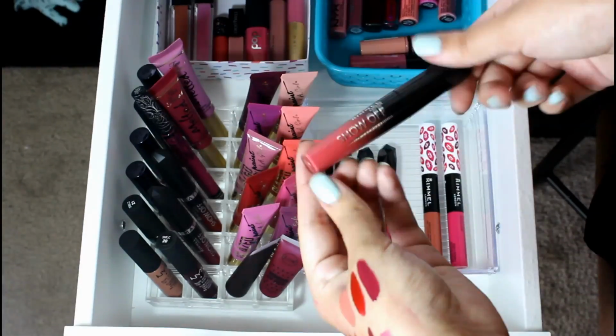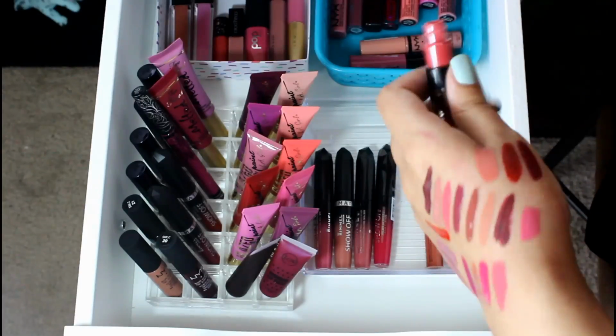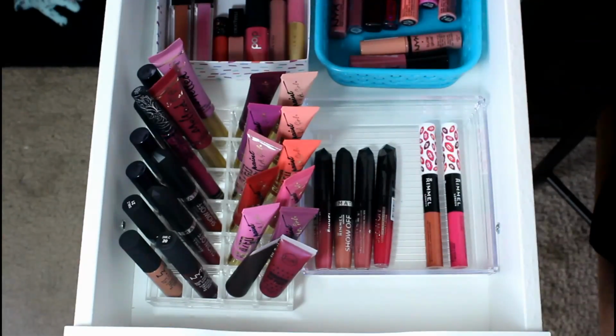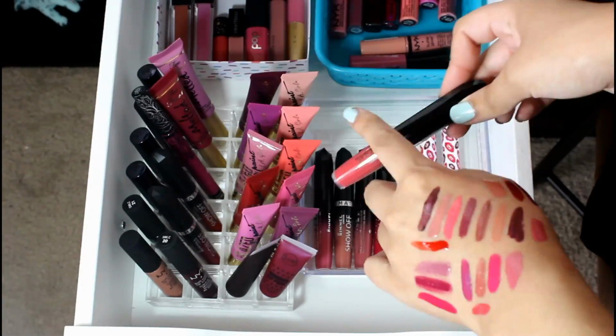The last shade in here is Aurora, and this one's more of a corally. I don't even know how to explain this color, to be honest. It's like a corally nude. I don't know. And looking at it, I actually think I'm not going to get a whole lot of use out of this particular color, so I'm going to pass this on.